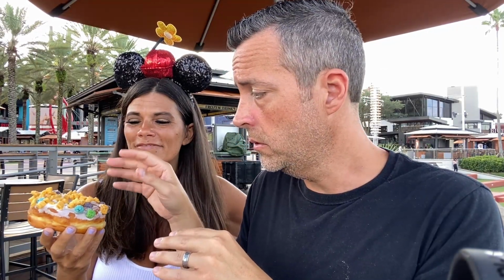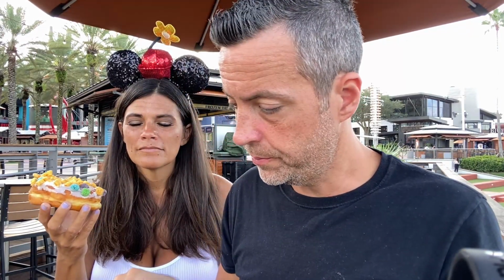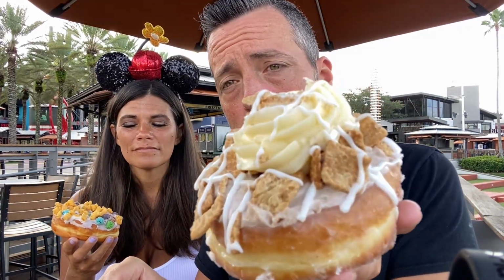So we have a Captain Crunch look-alike. I don't know if it's actual Captain Crunch. It could be off-brand or something. And then I'm gonna do the Cinnamon Toast Crunch donut from Everglazed. So, Everglazed Cinnamon Toast Crunch.